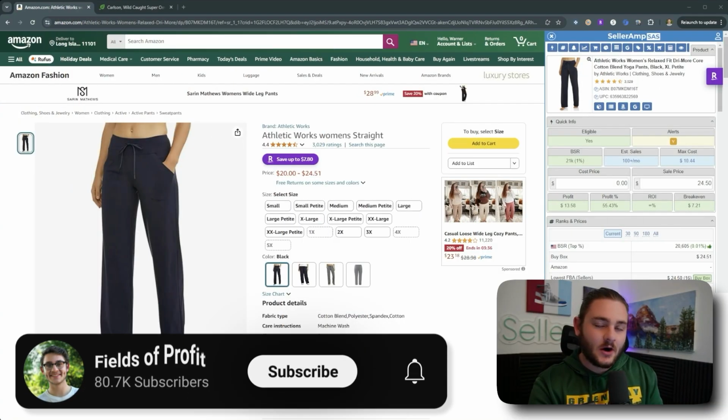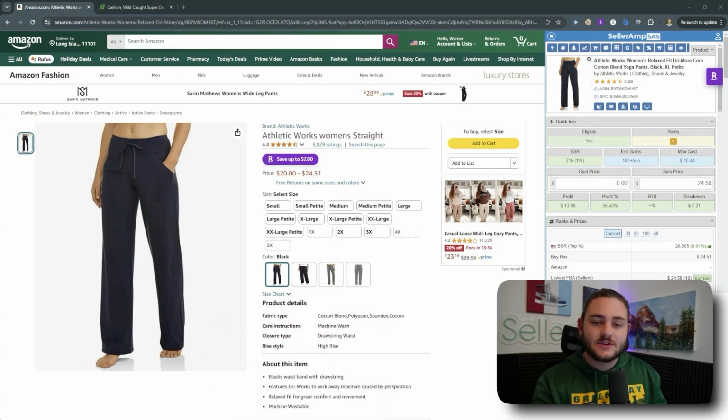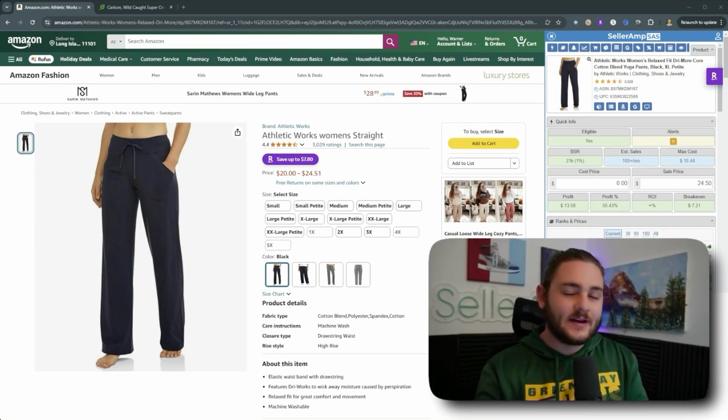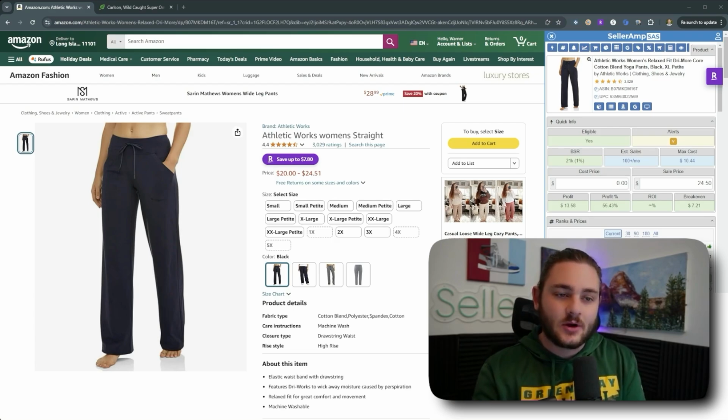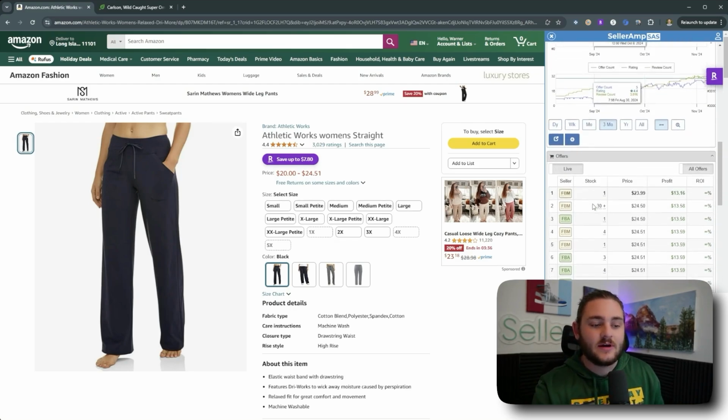So to find some of these automatically ungated products, we just need a simple starting point. And for me, I like to start with brands like Athletic Works, Stafford, 32 Degrees. We're going to find some of these other automatically ungated products here today. Don't get too hung up on the starting point. We really just need any product in some of these brands that are automatically ungated that we're going to be looking at today. And then you can use that product to find as many profitable items as you want.